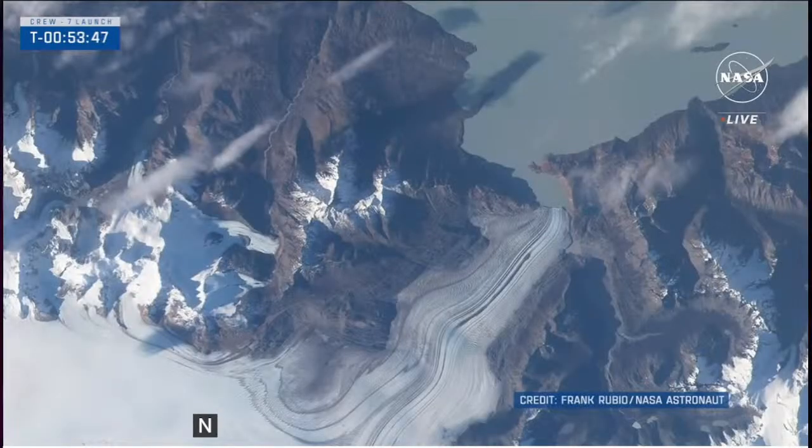And this final image was captured by NASA astronaut Frank Rubio of Vedima Lake, one of the largest in Argentina, on May 7th. Each of these images are taken from the vantage point of the International Space Station that orbits roughly 260 miles above Earth.